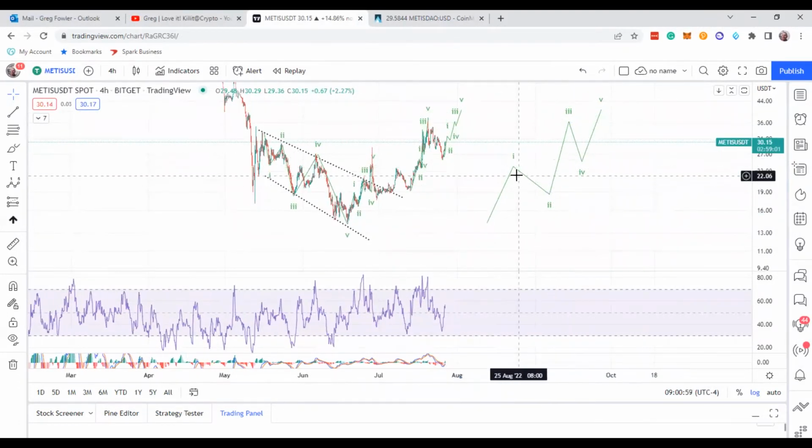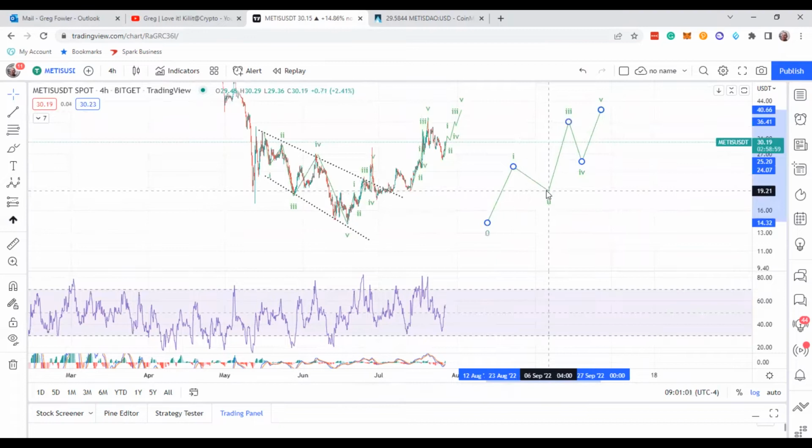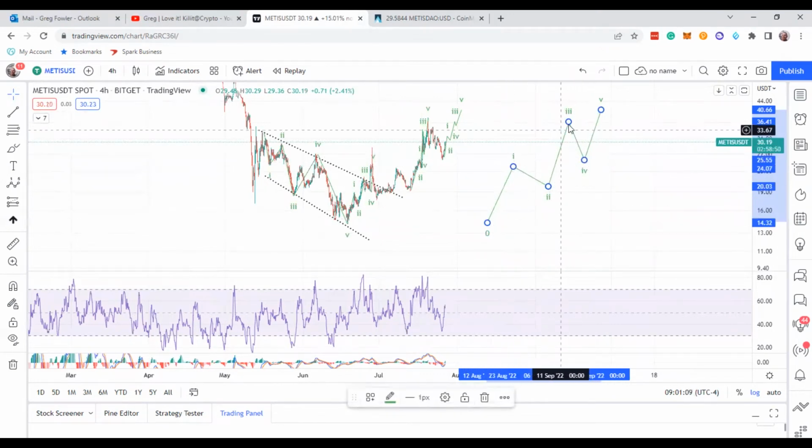And it fits because the 2 in this instance wasn't the deep one. It was the shallow one. And the 4 in this instance was the deep one. Okay, so you have alternation. 1, 2, 3. And it needs to do that.